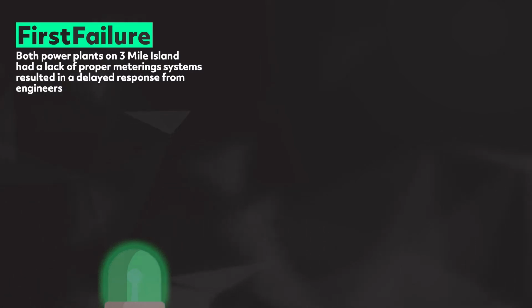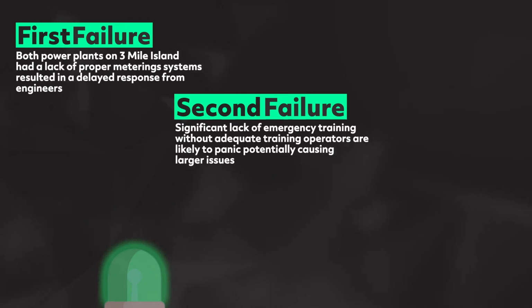To make matters worse, another major issue faced by the operators at the plant was no emergency training. This is a huge deal. Operators may know how to fix a problem, but they don't know how to react during an emergency scenario. This often results in operators panicking and not knowing how to fix something during a critical time. By comparison, modern-day airline pilots have emergency procedures for everything that could go wrong. You wouldn't want a pilot that didn't know how to deal with an engine failure or a computer failure.